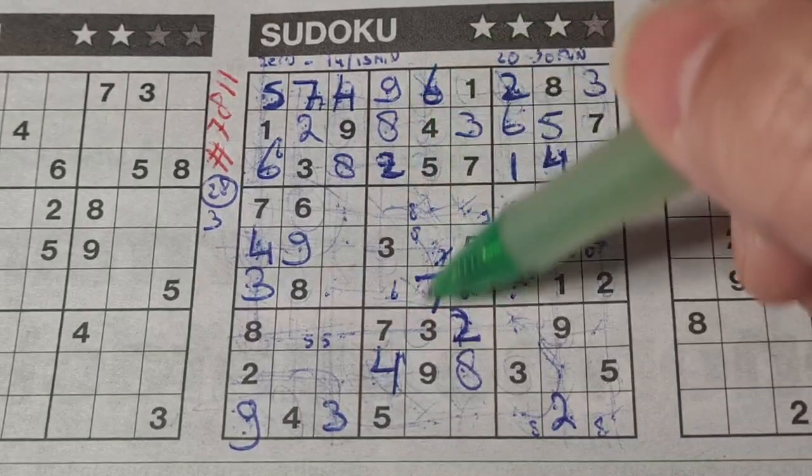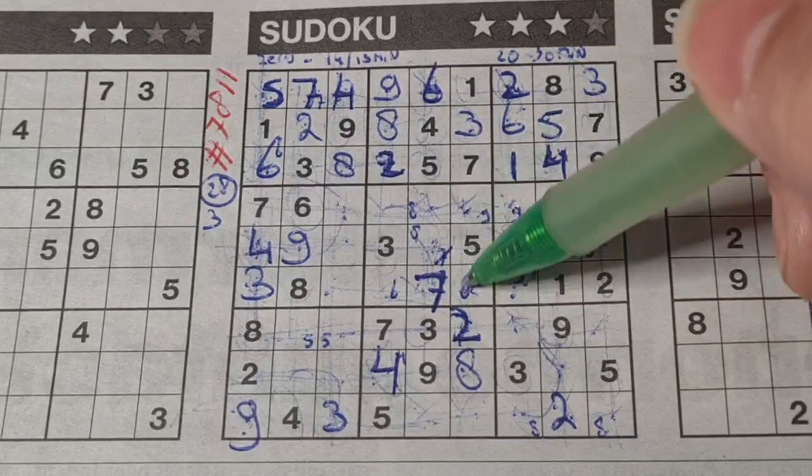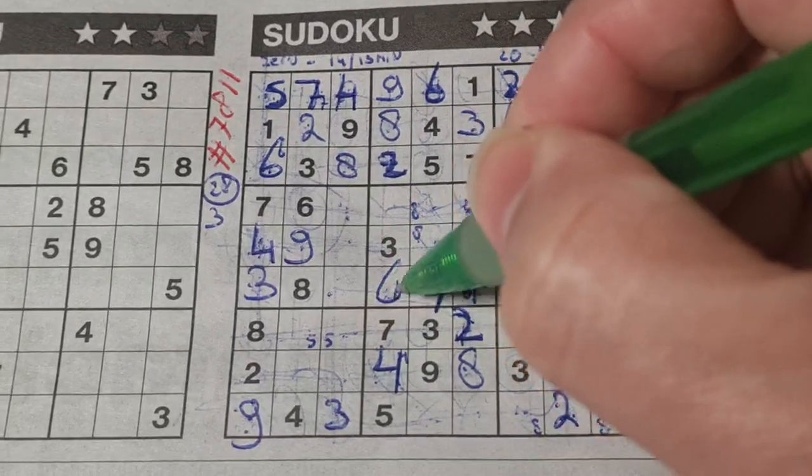4 in this column, 4 in the middle column. So the column next, the only 2 places left for the 4 should be here or there, together with the 9. We have a pair, so I've eliminated here the 6. So the 6 goes there.